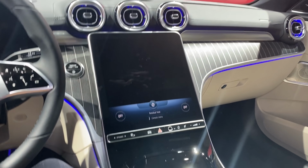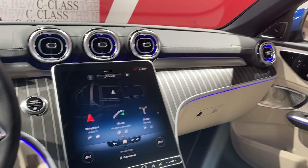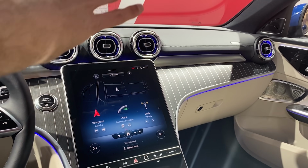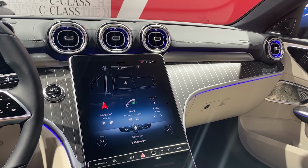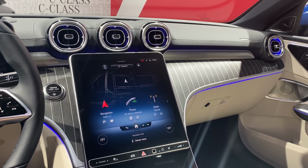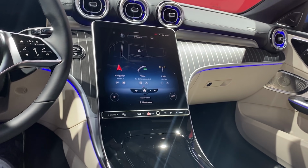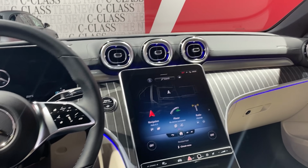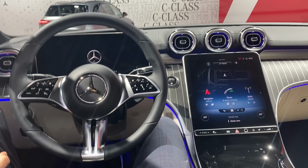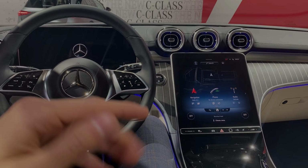We also have the new and updated display here, which fits perfectly, in my opinion, to the C-Class. We already had the shape of the center console, and the C-Class itself is way more younger in its characteristics. Therefore, this fits so much better than in the S-Class. We also have the ambient lighting surrounding us. We have the new air vents and everything else. So it's time to show you our new C-Class 300e and drive it. Let's go.